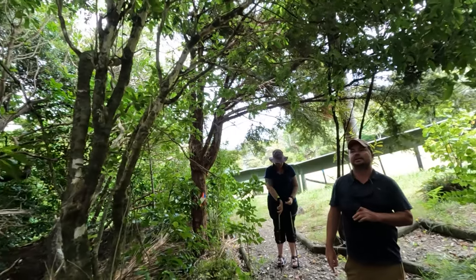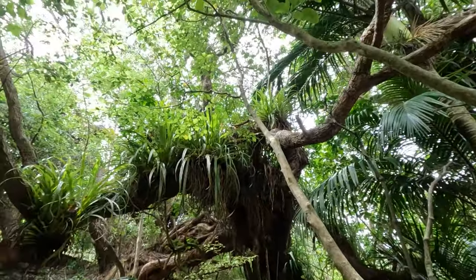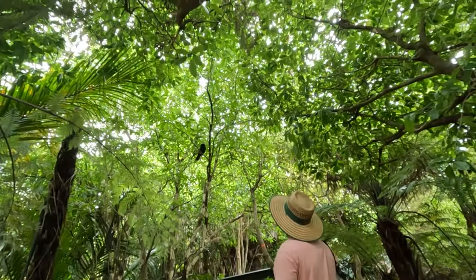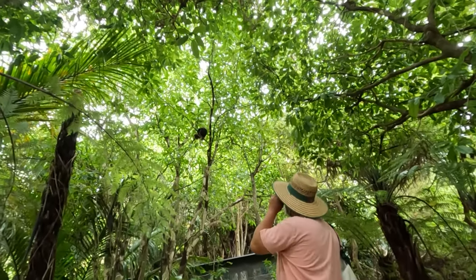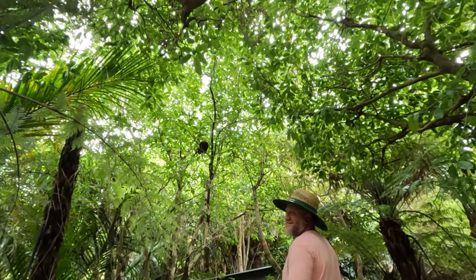Okay. There's some pretty gnarly trees here, eh? Look at that rewarewa just there. I know. And it's got all the epiphytes in it. Oh! Look at him. How awesome is he? Look how awesome he is. Yeah, he is, eh?